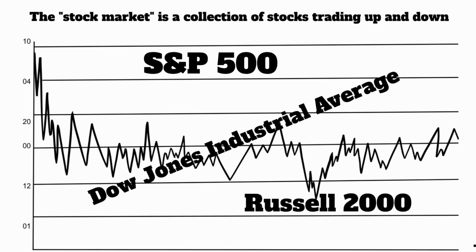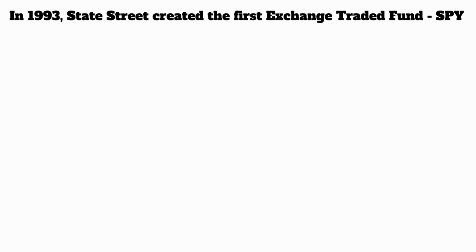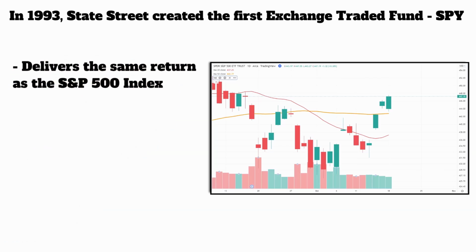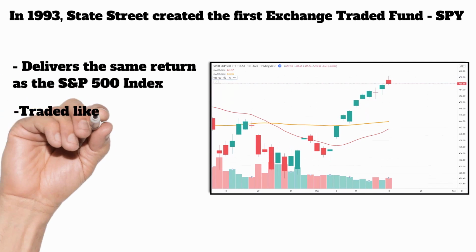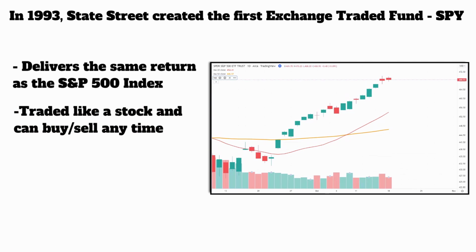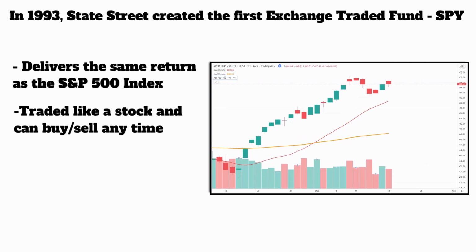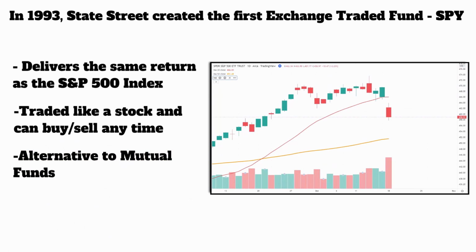In 1993, a firm called State Street created the first exchange-traded fund called the SPY, or as it was called, the Spiders. This was developed to deliver the same return as the S&P 500 index. The great thing about these is that it was a stock. It wasn't a mutual fund. It wasn't an index. It could be directly bought and sold like a stock at any time at a really cheap price. This was a great alternative to mutual funds.